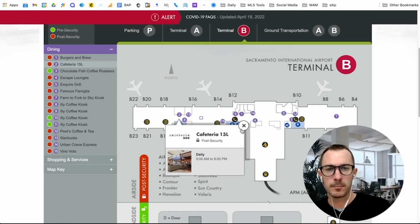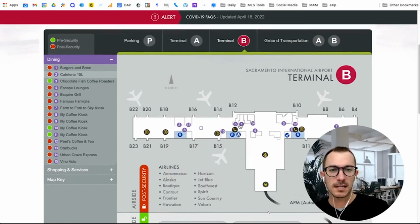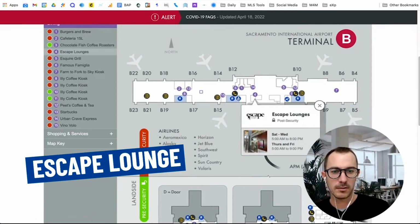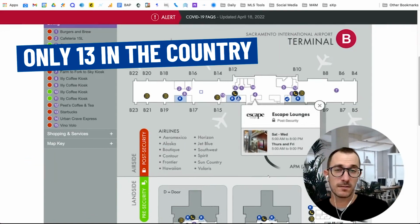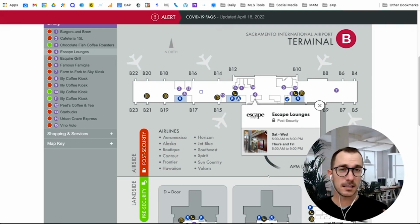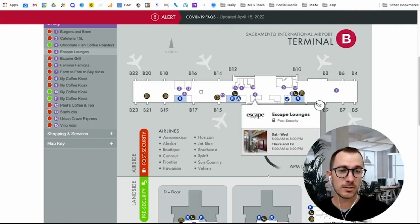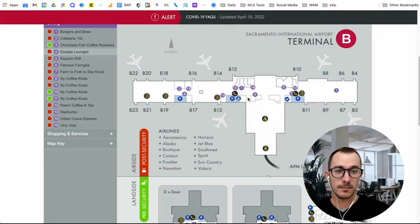But keep in mind, stay till the end of the video and you're going to see what number 4 is, this escape lounge. There are only 13 of these at the time of this recording in the country. 13 escape lounges. Sacramento has 2. They have one at Terminal A and one at Terminal B. So I'll take you inside that so you can take a sneak peek of what the escape lounges look like.